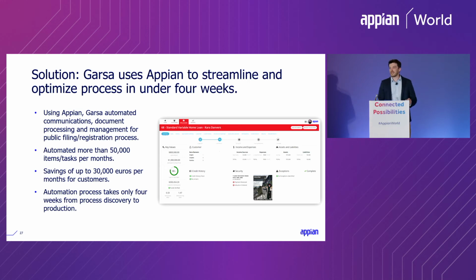They were able to build an application that managed these requests for moratoria on loan payments, and they were able to increase the customer experience significantly by connecting all of the underlying financial institutions' data together so that customers didn't need to bounce from this financial institution to that financial institution. They could just go to this one app.